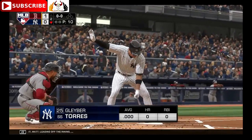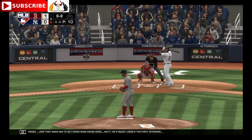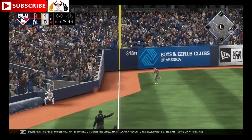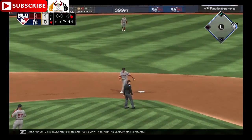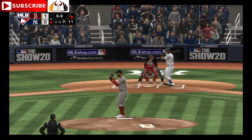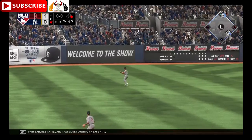Leading off the inning, Torres, and they'll need him to get something going here. The shortstop, he's ready. Here's the first offering. Turned on down the line. And a reach to his backhand, but he can't come up with it, and the leadoff man's aboard. Batting fifth, the catcher, Gary Sanchez at the plate now. And that'll get down for a base hit.